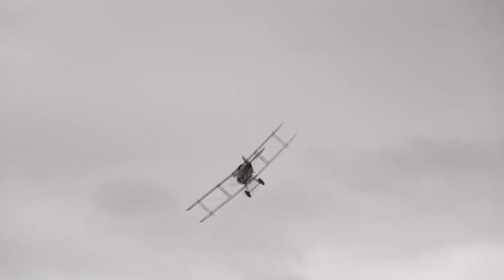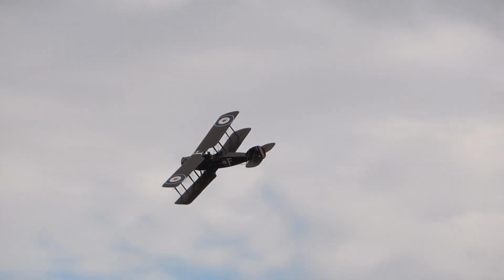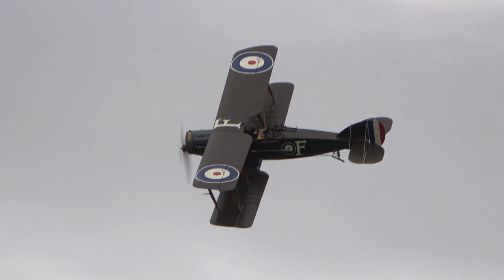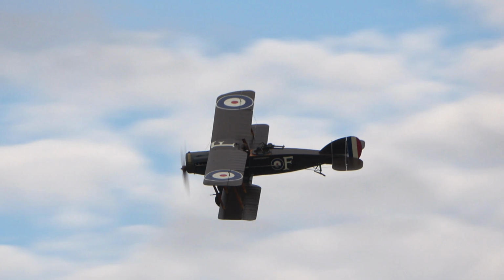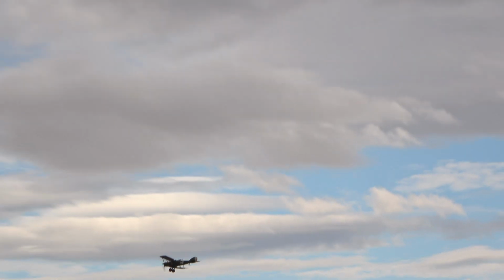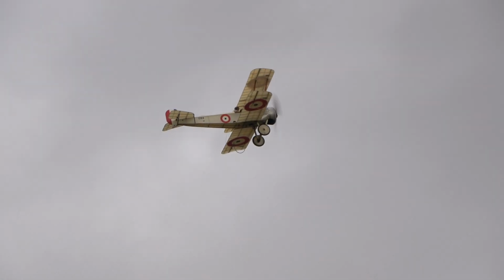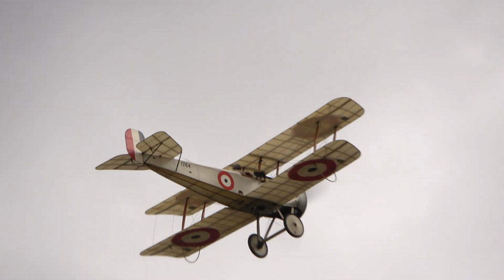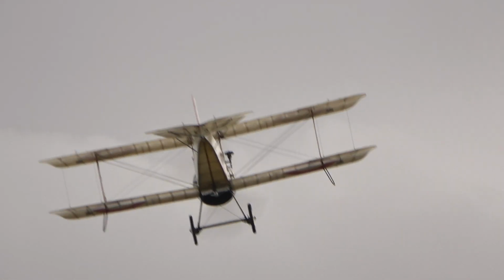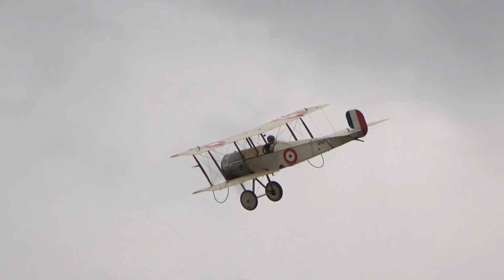Nine cylinder, 80 horsepower rotary up front, giving a top speed of about 82 knots. Very much the equivalent of the Mosquito in the Second World War.